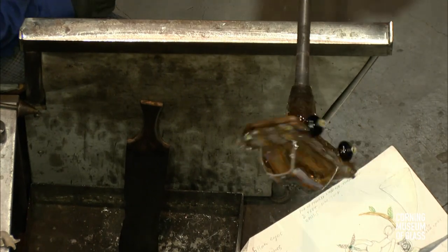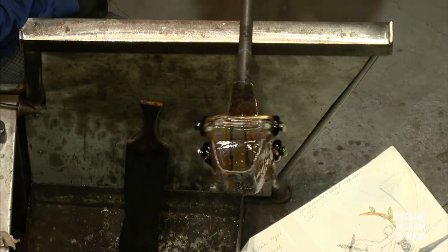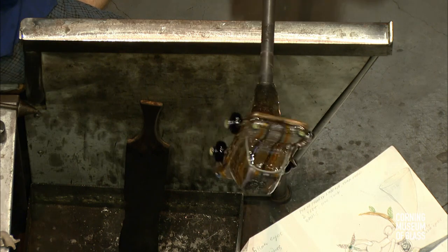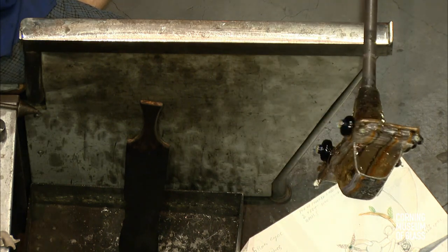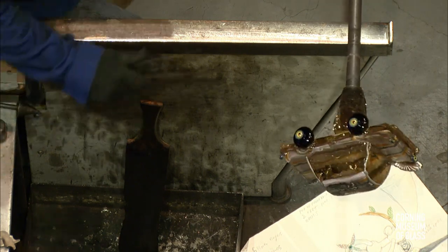What's that? It looks funny? In a good way? I agree. Absolutely. These pieces are amazing. I really love that sense of play that you put into this work here, Tom.